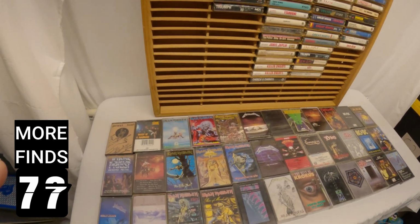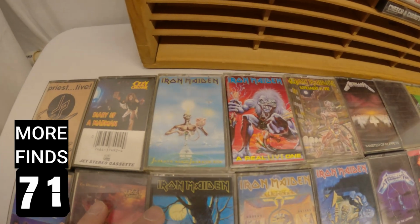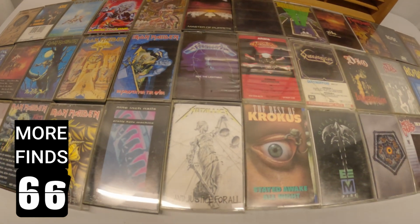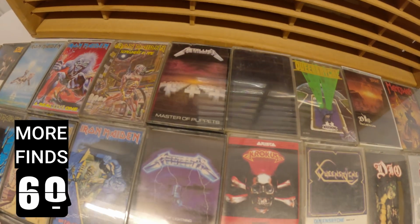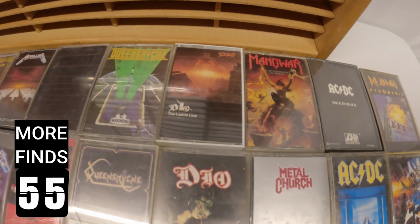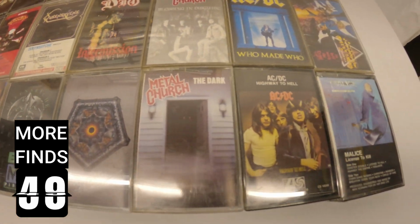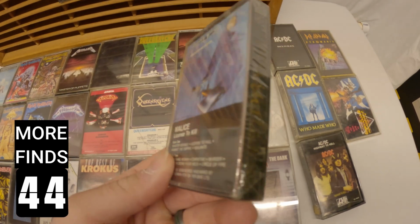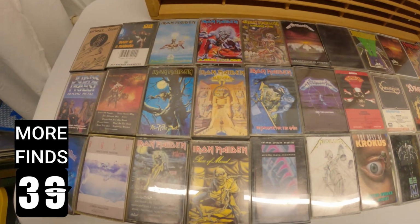Man, we had some great finds all the way from Judas Priest to Iron Maiden. Now, it will take me a while to actually test these and clean these up, but always keep your eye out for heavy metal, old school rap, and very top artists when it comes to cassette tapes. Because cassette tapes really aren't that valuable. There's only specific genres that people look for. We've got AC/DC. This one is actually even sealed. Just a bunch of late 80s, early 90s, just heavy metal.